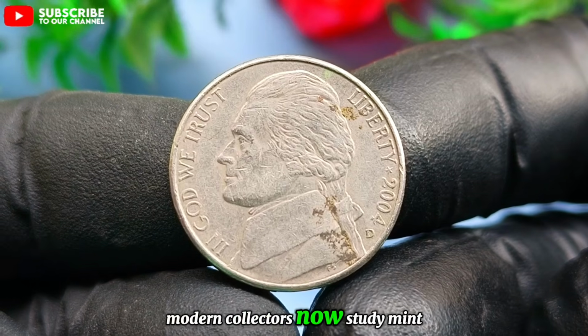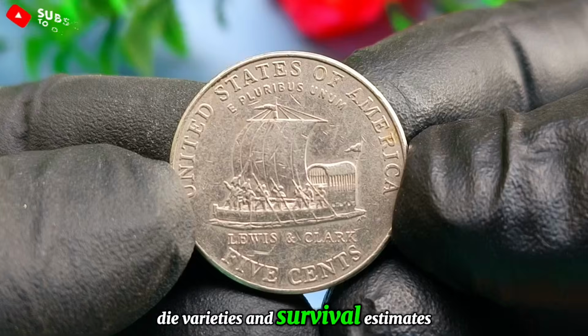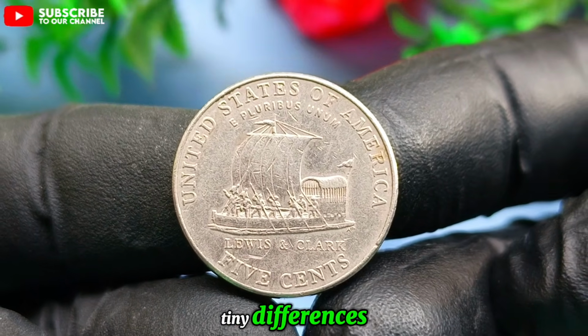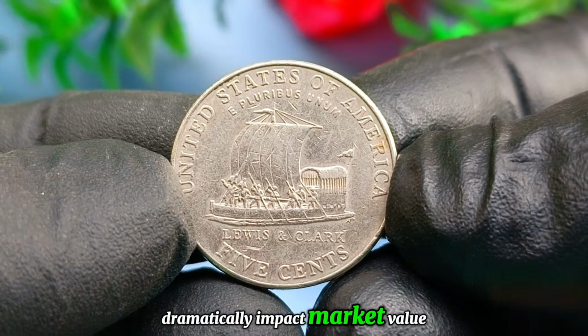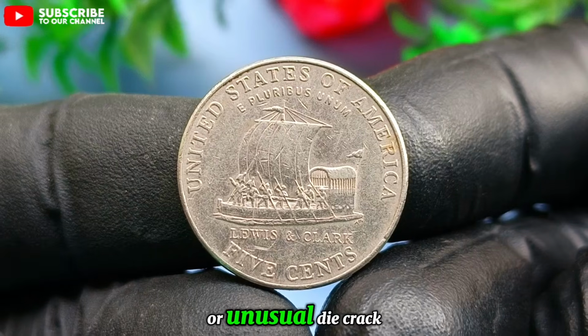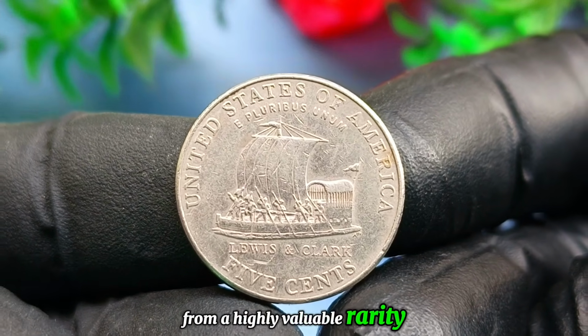Modern collectors now study mint records, strike quality, die varieties, and survival estimates with almost scientific precision. Tiny differences invisible to ordinary people can dramatically impact market value. A microscopic doubling effect or unusual die crack may separate a common coin from a highly valuable rarity.